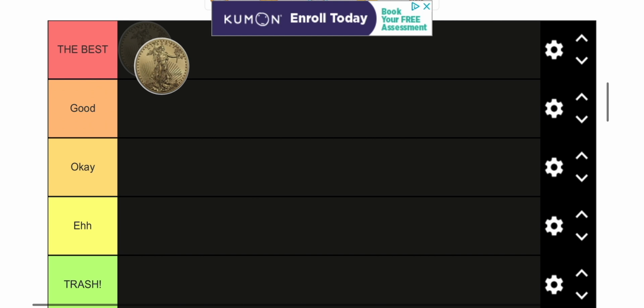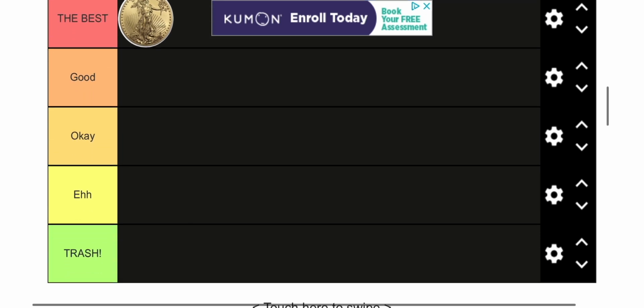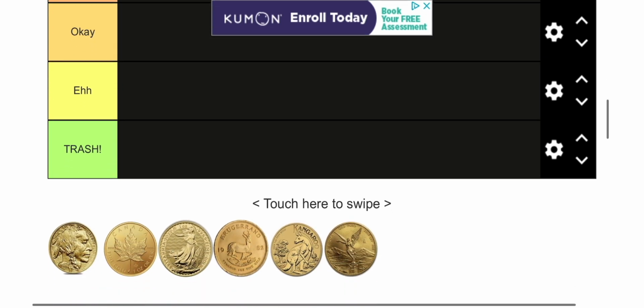Let's start off with the American Gold Eagle. I'm going to put the American Gold Eagle in the best category. By far the most important gold coin you can stack. It's well known. It's recognized. It's just a great gold coin.